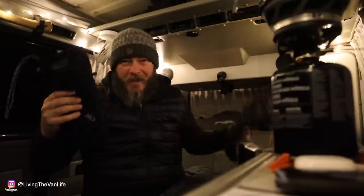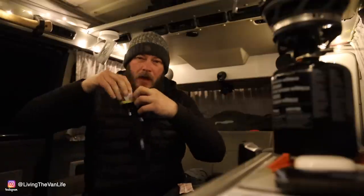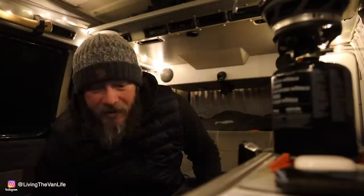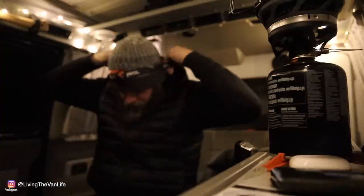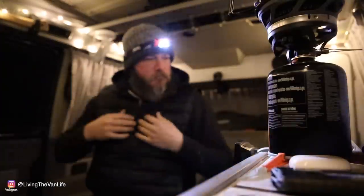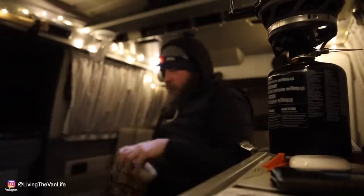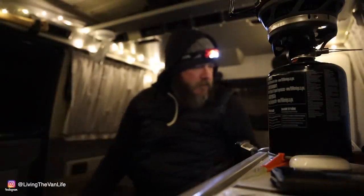Hand warmers inside the heavy duty gloves. Hand warmers going inside the camera gloves. I definitely feel the heat in the toe warmers already, that's good. Okay, let's do this.